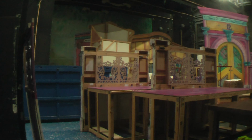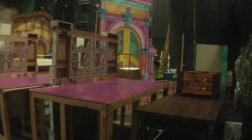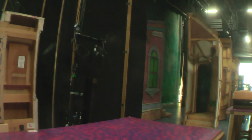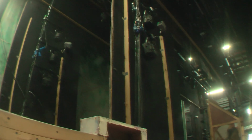Now, all the gear backstage has now been built, so all the treads, the risers, the high up bits, the low down bits, they're all built and done. Everything's working fine. We've got all the scenery put together. All the lighting gear backstage is now rigged as well. It's conventionals alongside loads and loads of LEDs.